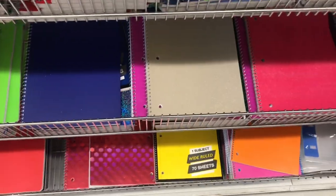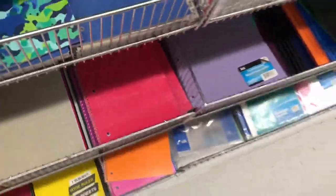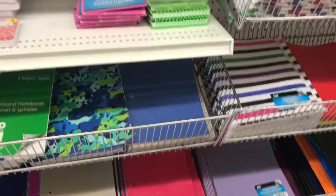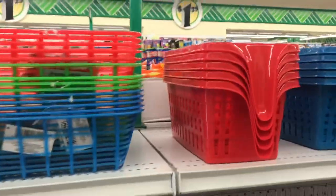The thing is, you do have to be careful with the price. Like, we pay $1.25 here for these notebooks, but you can get notebooks at Walmart or Staples sometimes for 5 to 10 cents. So if you're not particular about the front covers.